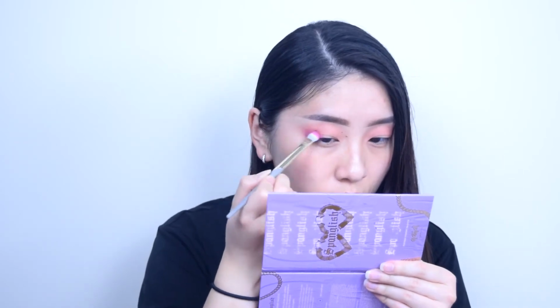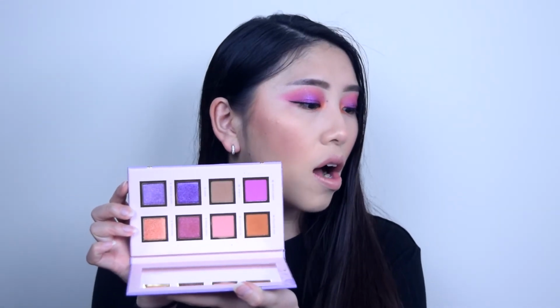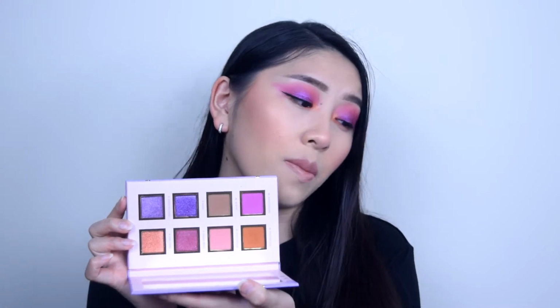Like I expect it to be, it's extremely easy to blend out. The colors are really pigmented. This pink in the outer and inner corners just popped immediately when I put it on my face, and it was just a pleasant palette to use. Is it necessarily ideal? I don't think so. I think honestly there needed to be a little bit of a darker shade, so I needed to add some black liner to create that contrast.